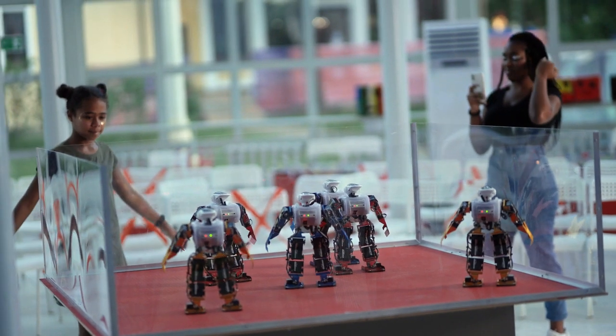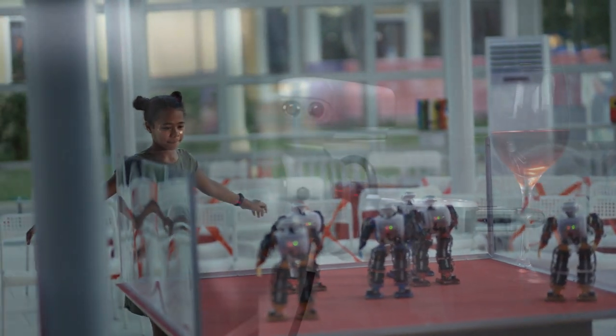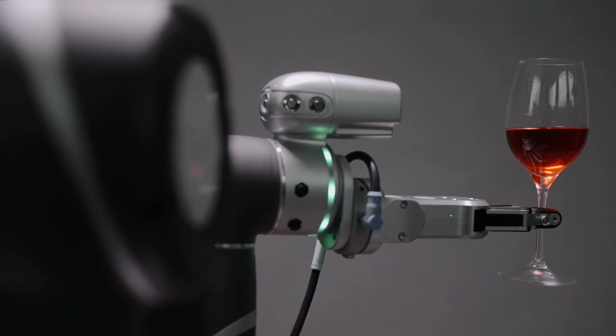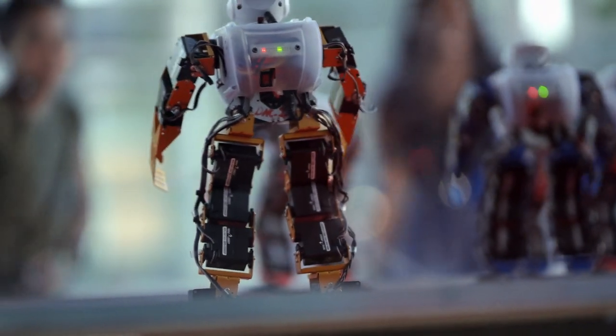Number 5. Not considering the environment. Robots are made for specific environments, and using them in environments they're not designed for can result in malfunctions and even accidents. Make sure to choose a robot that's appropriate for the environment in which it will be used.